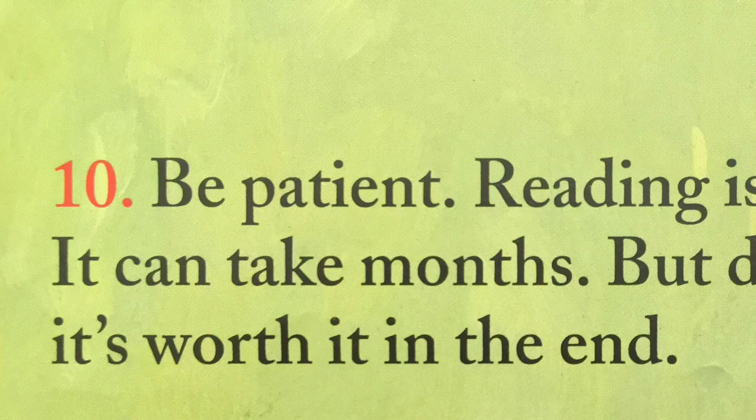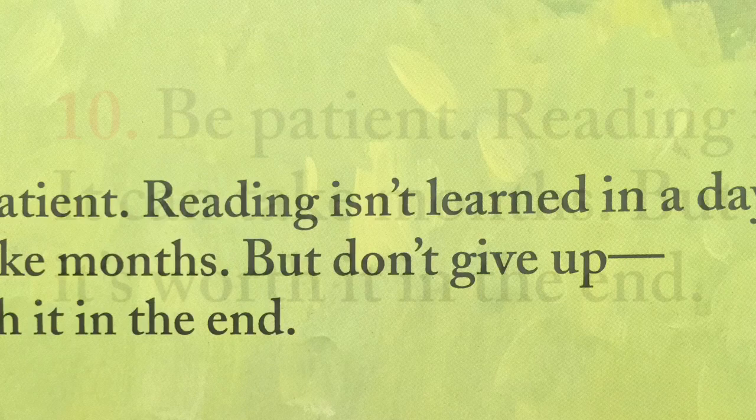10. Be patient. Reading isn't learned in a day. It can take months, but don't give up. It's worth it in the end.